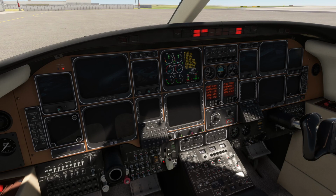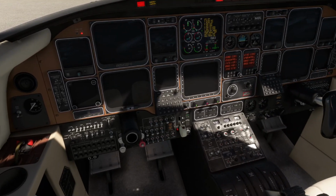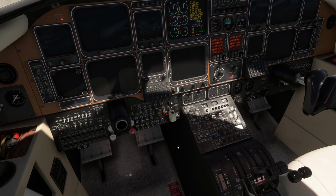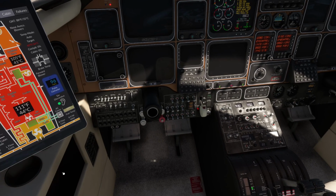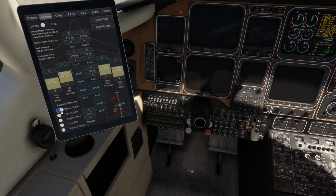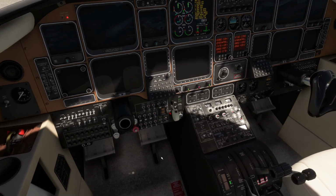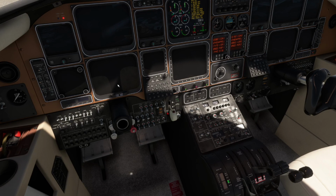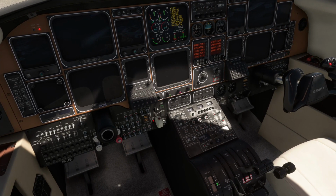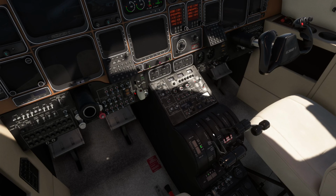So let's see here. Actually, what we can do is start one and feather it and run the generator off of that. So we have our parking brake set, so we'll not load our passengers yet. We'll start one, feather it, get the generator bus, build our flight plan, go through our briefings for departure, and then we'll start the other engine. I think that's what I'll do. This is my own SOP I'm inventing on the fly.